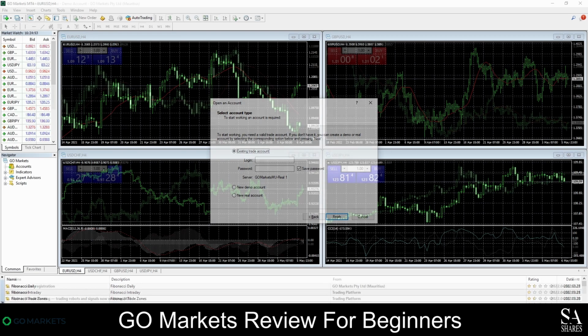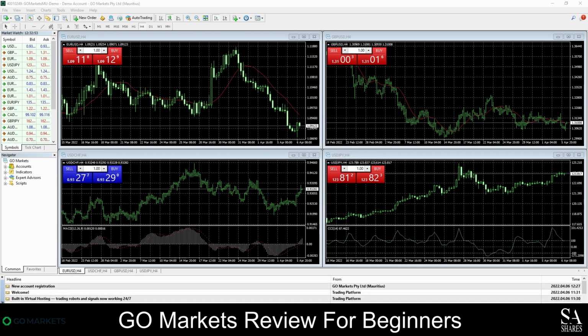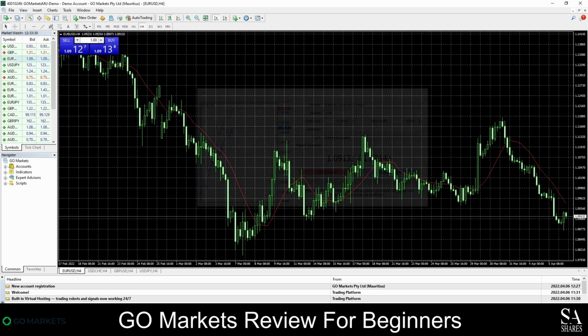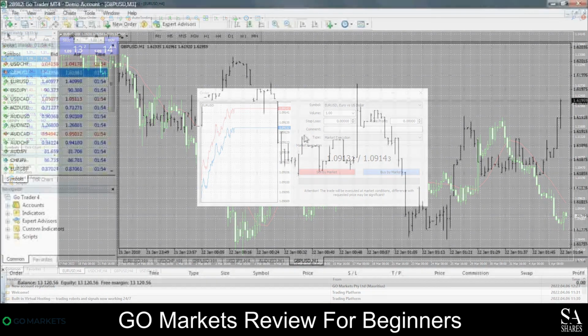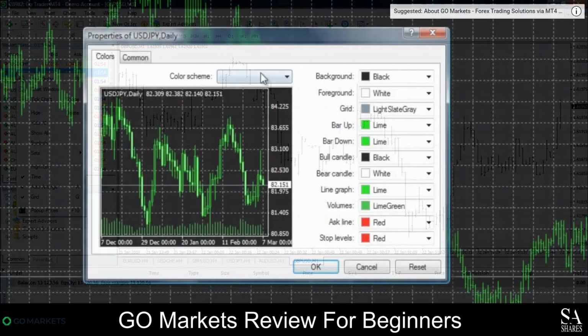And as easy as that, we're in. This is the MetaTrader 4 terminal with Go Markets. In the center you have your graph, on the left your navigator and market watch, and at the top of the screen a variety of tools and options that you can use. If you are new to trading and are new to the MetaTrader platforms, Go Markets provides a wide variety of educational video tutorials to help you with the basics and get started.